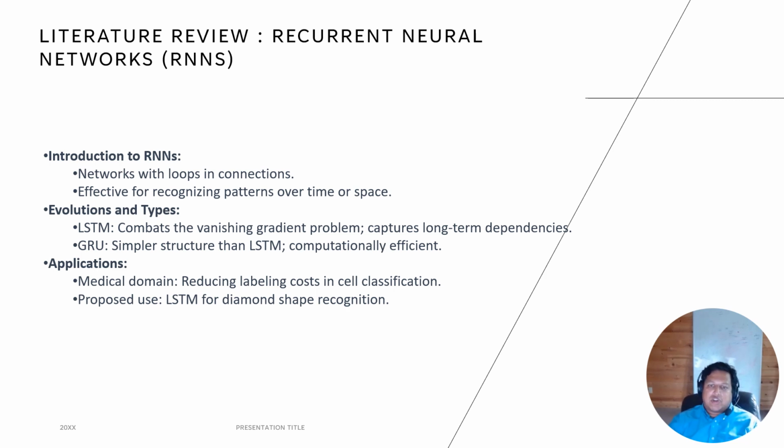But the innovation didn't stop there. In 2014, Cho and his team introduced us to GRUs. Think of them as LSTM's younger sibling. They have a structure that's simpler, which makes them computationally less taxing, especially on smaller datasets. For our studies, given the advantage LSTMs bring to the table, we are leaning towards using them, especially in our endeavor in diamond shape recognition.